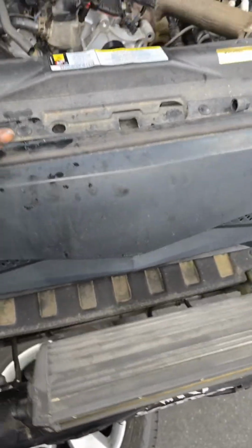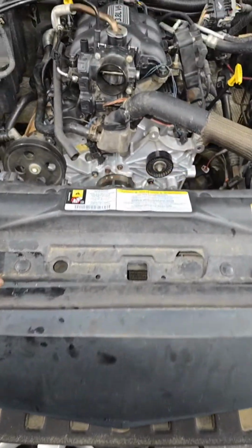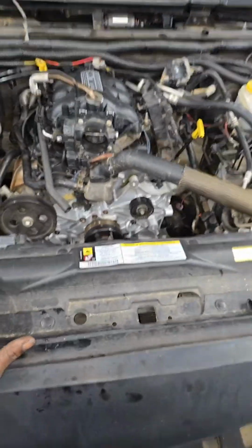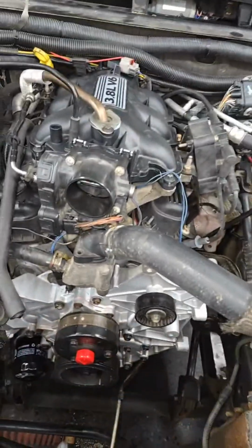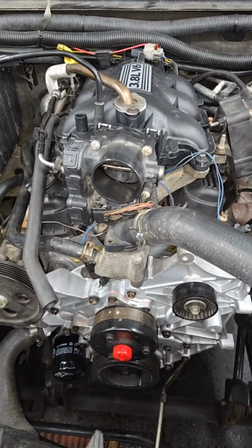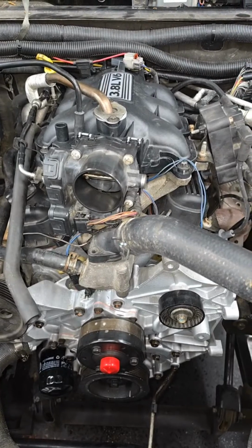Now, I get this question over and over. To this day, we in 2024, and there's still guys in the comment section drooling over this engine. What was so spectacular about this engine? How much knowledge do I have about this engine? I want to say quite a bit, guys. In fact, a lot.